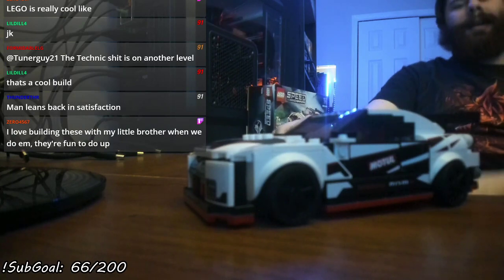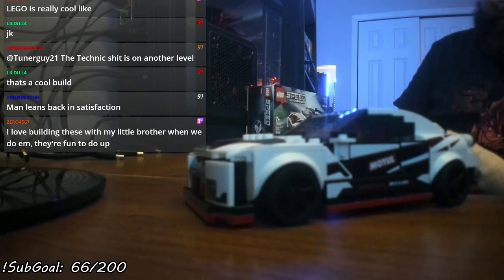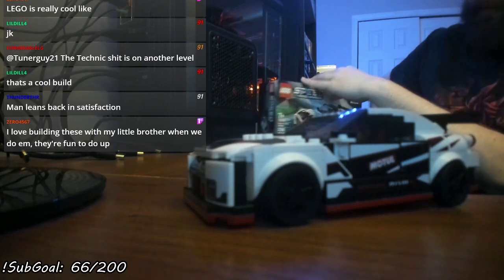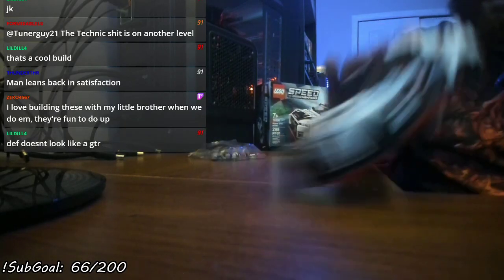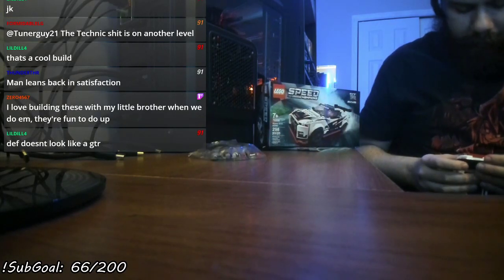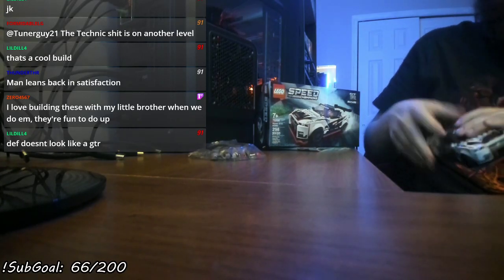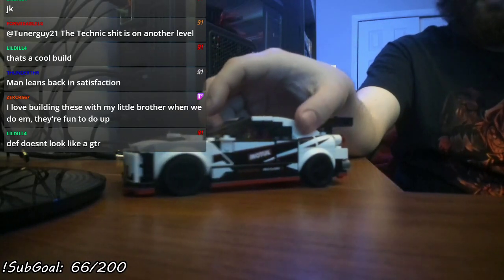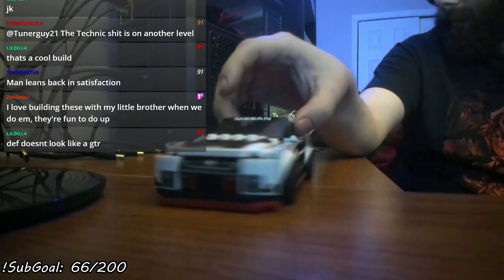Just, this was fun. I like this. Glad I got the inspiration to do this from a space video. God damn it. I keep doing that. It's fine. Doesn't look like a GTR. I mean, it's about as close as you can get with the way Legos are.